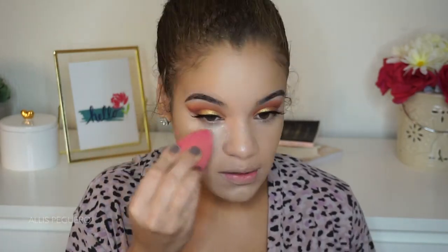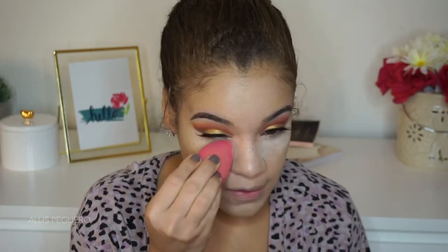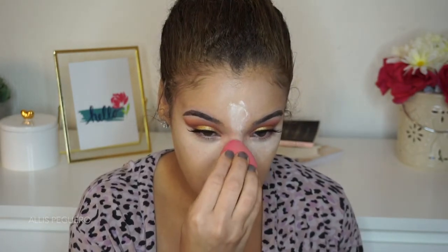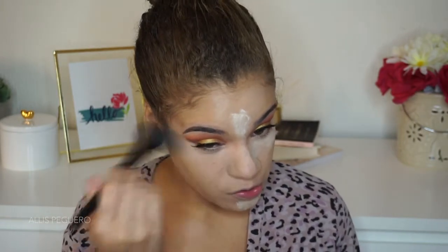Now to set my face, I'm just taking some Laura Mercier Translucent Setting Powder. And I'm just going to do a light bake. I don't want to do too much today. I have the sniffles so bad, so I feel like doing a lot of baking is going to do so much damage, and I'm going to start sneezing up a storm. So I want to go really light on this. Now that it's set, I'm just going to take this brush and just dust it off.